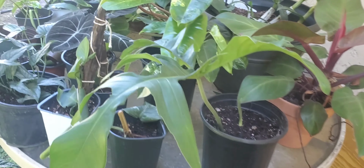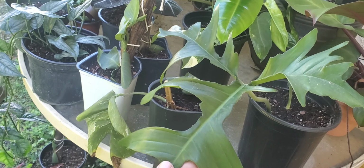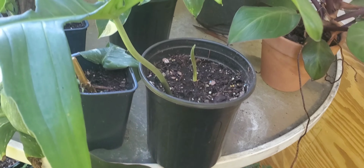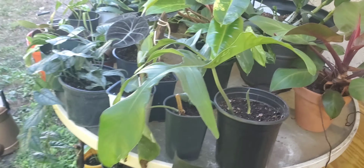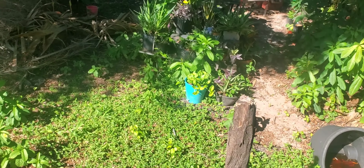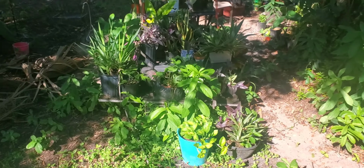And here's a Gladhands I propagated. And look at the size of that leaf, guys. And you can see I'm getting a growth already. Okay, so let's go over here. We got some more philodendrons for you.